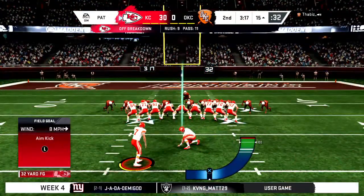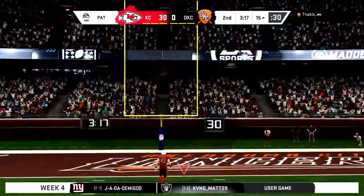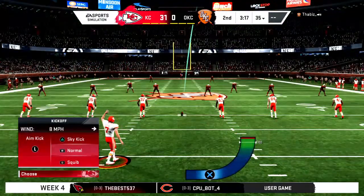Butker on for the PAT. He missed one earlier, remember, but this time he gets it to go. Makes the score, Chiefs 31, Chargers nothing.